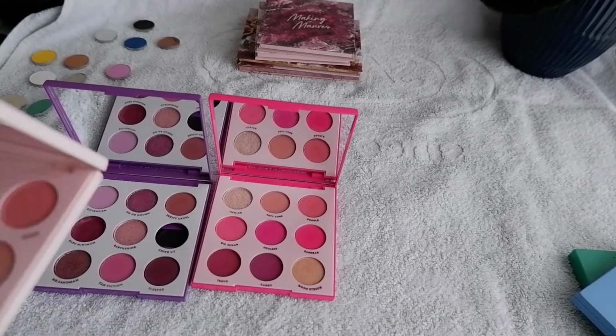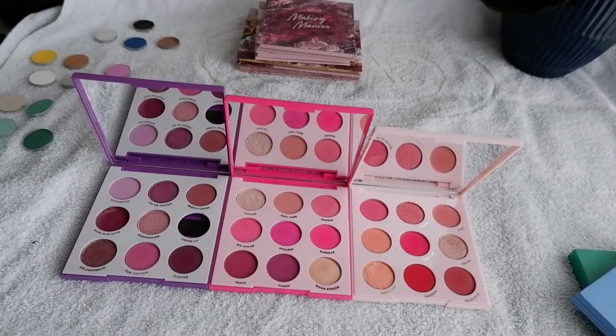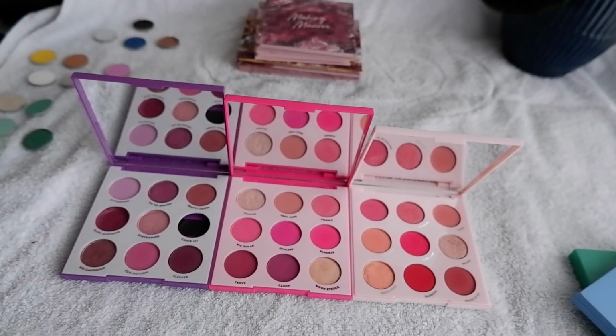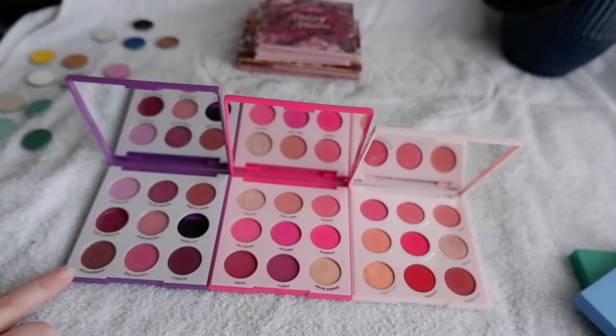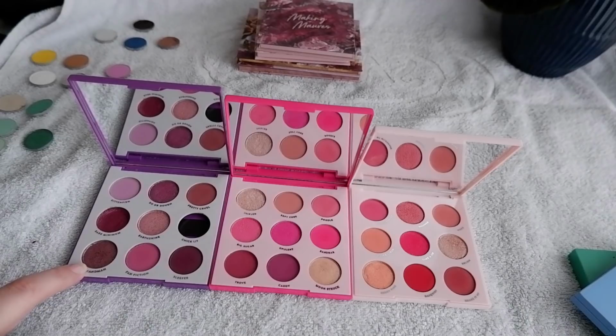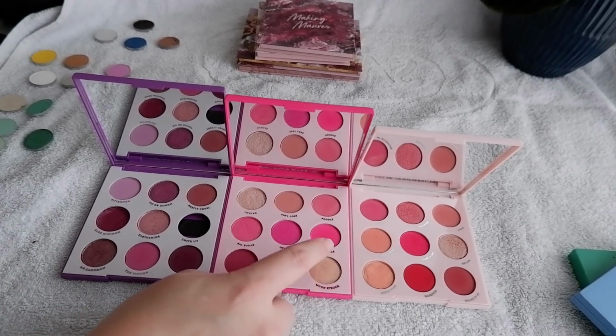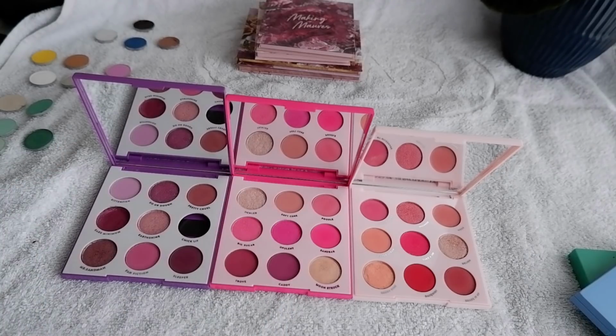So now what I would like to try and do is to combine these 3 palettes into one, because I feel that none of these are perfect. In the It's My Pleasure, there are these 2 shades, which I already have as singles. And in the Ooh La La, I already have Sandbar and Poodle as singles as well. So I know I don't need to keep those necessarily, even though Sandbar is lovely. And I'm not sure, what packaging do I want to keep?